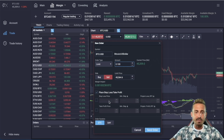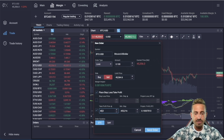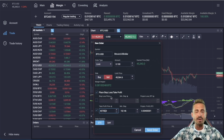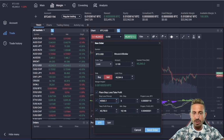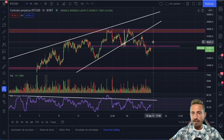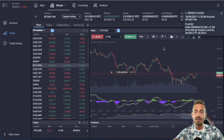So that would give me more or less a take profit of $100 if I take profit at about 43,750. Then this gives me a profit of 0.004, which would be around about $100. Okay, this is plus minus $50. And now if I put my stop loss just behind this neckline over here, so around about the 46,200, that would be a good stop loss, good risk management. And I'll be losing not even a third part of what I'm going to get as profit. So let's put that order in and let's wait to see what happens.